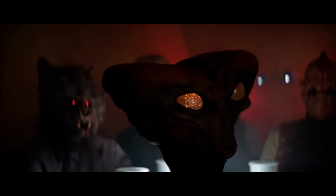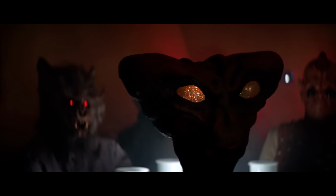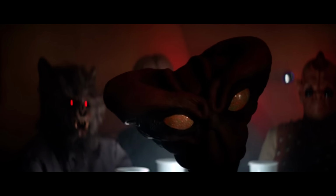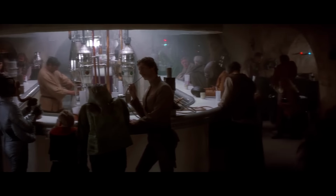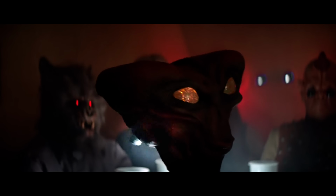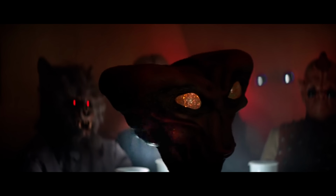He's only on screen for a second, but the strong silhouette of his head and his golden eyes glittering in the dark are immediately identifiable, and a great way to bring the audience into this wretched hive of scum and villainy. And if you look carefully, you can even see the flashlight they stuck in the back of his skull to make his eyes glow.